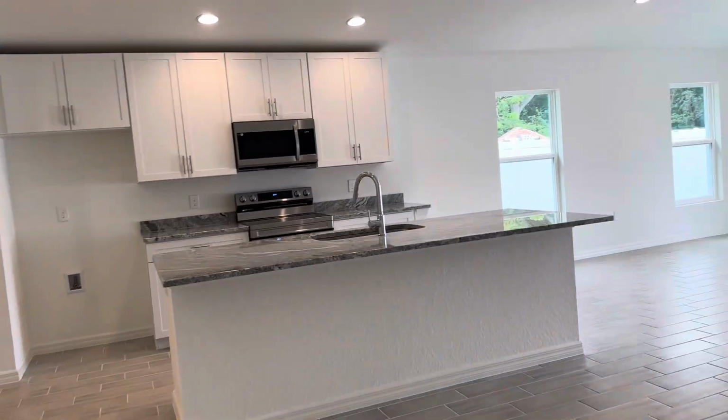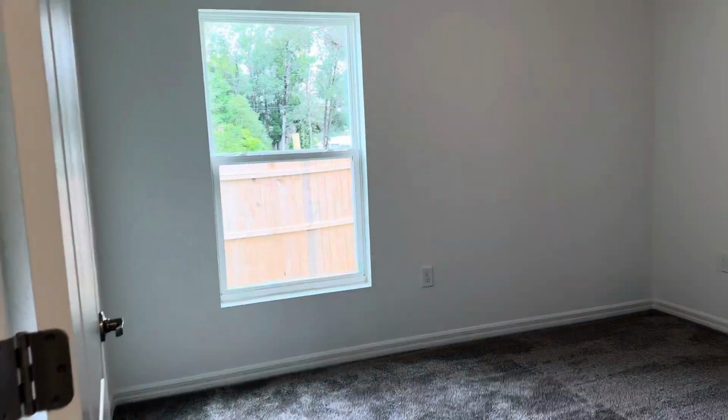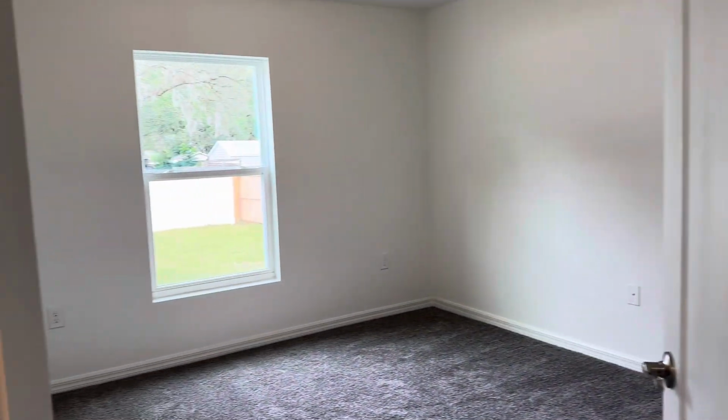So now we'll head up to a little bit more of the rear of the home. This is where the kids go, or maybe you've got an office back here. Here's a full bathroom with a tub shower combination. There is also a linen closet behind this door. And all these bedrooms are nice size. Of course, I'm not going to open up all the closets, but you can see they're a little bit at an angle. This one overlooks the backyard. Closets around to the right.